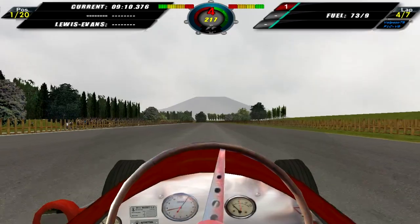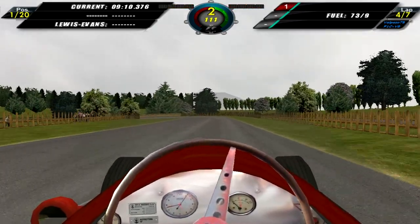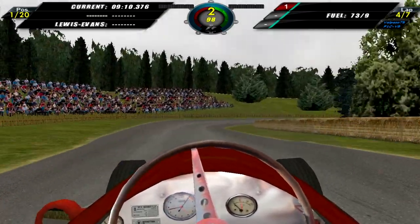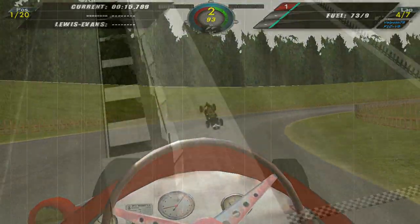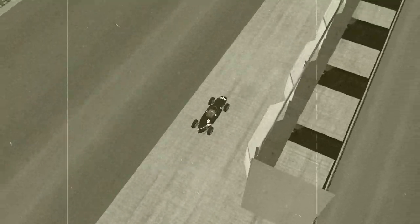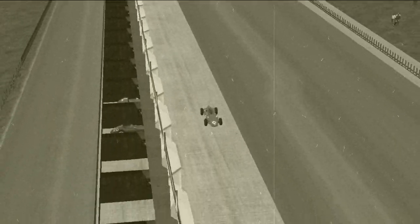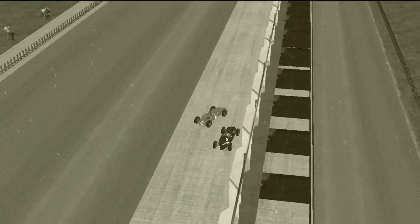Not much to comment on that, to be honest. People coming into the pits to retire because whatever. That's quite annoying. And we now come around to finish. We were coming around to finish lap 3, and everyone retired. This is Jack Brabham coming into the pits. This is Gerard coming into the pits to retire as well.